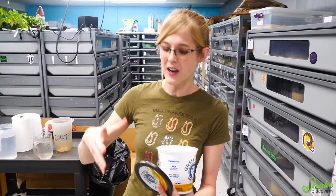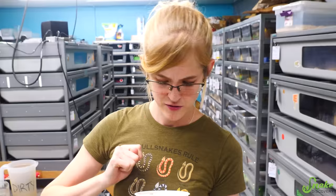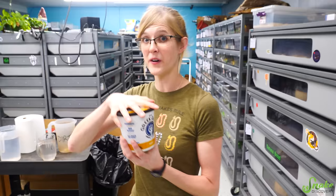I think we have figured it out in that they have to incubate in drier habitats, so I think I'm gonna swap out that moss for some dry moss. But yeah, we have more false chameleon eggs.